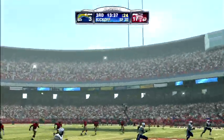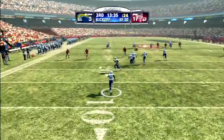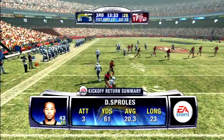He kicks it off. Sproles from the 3. Brought down at the 19-yard line.